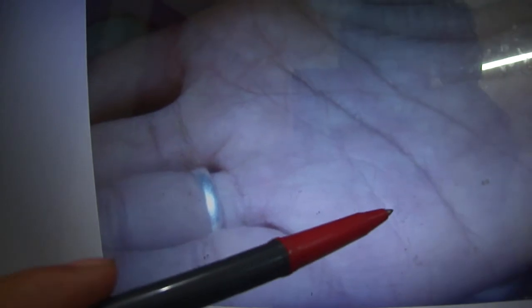Now if we go into another view, here you can clearly see the double heart line. Can you see one heart line and then another heart line which has a small island initially? Now this island is also under the Mount of Mercury. This can mean that this person can have some problems in Mercurian traits. Astrologically it can mean Mercury is not that well placed.